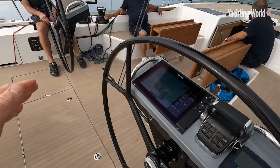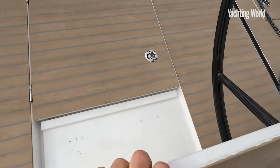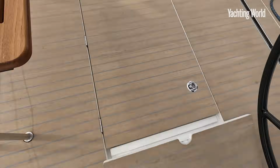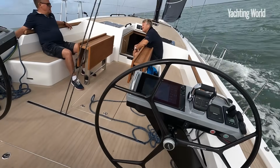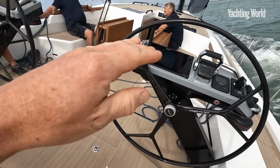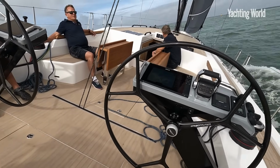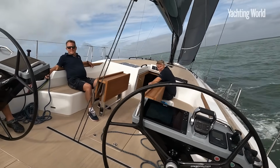So yeah, it's a wide cockpit, but you have these lifting foot plates as well for the helmsman. Obviously at the other angle, I've done that on the leeward side, a bit confusing, but there is a plate there. Otherwise, you have a fairly shallow cockpit and very flat decks. But yeah, it certainly tracks well upwind.